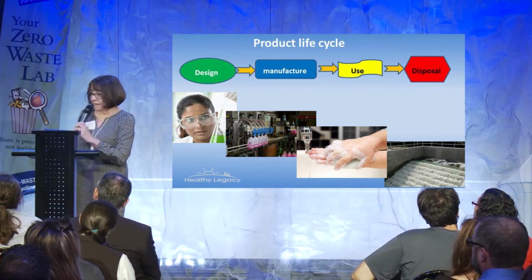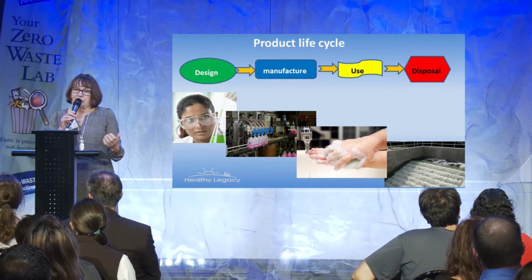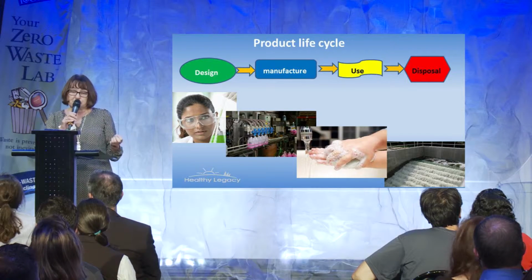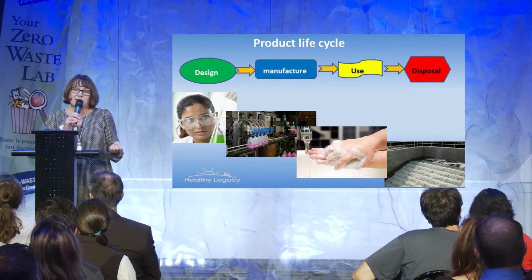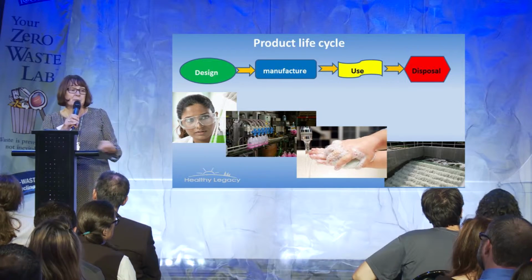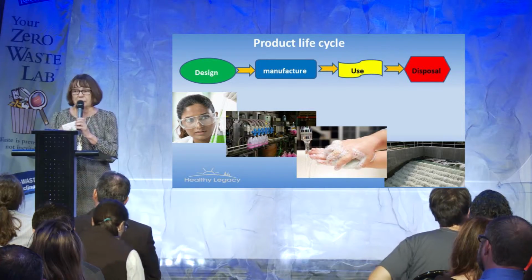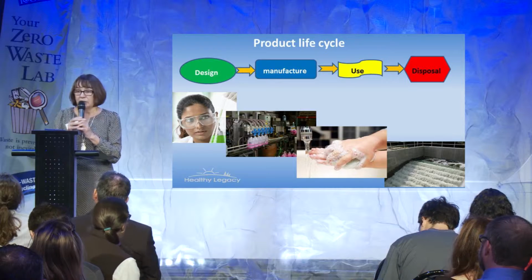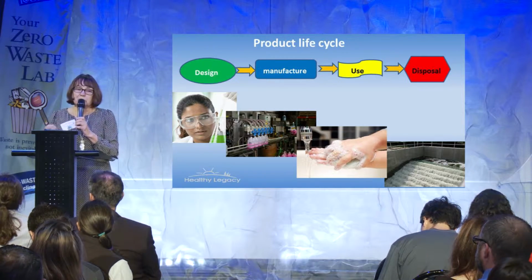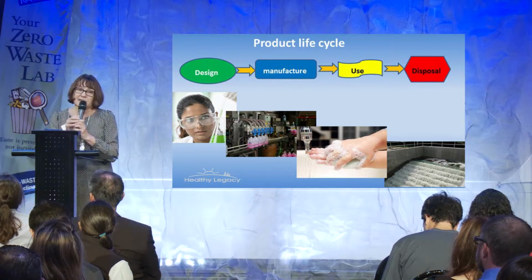Looking at the product life cycle, green chemistry comes at the very beginning. It's figuring out how to design safer molecules in the first place, looking at the toxicology of a chemical and how it might affect human health and how it might affect the environment. Is it going to be persistent in the environment? Is it going to be toxic to wildlife or to humans? So business leadership comes with looking at the manufacturing and the design phase.